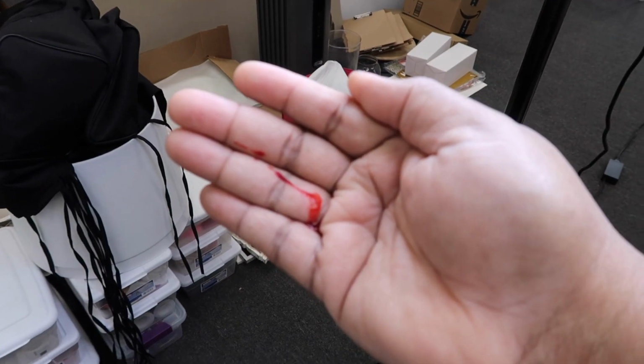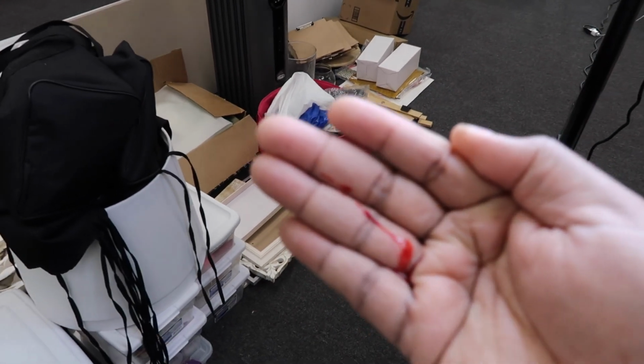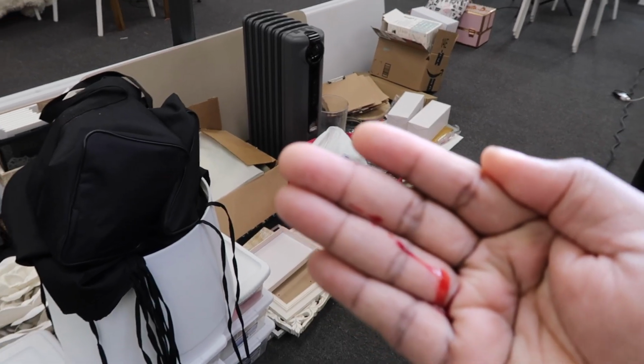This is what happens when you try to clean out something, guys. Casualties happen. The broom broke and smashed my finger. Painful.